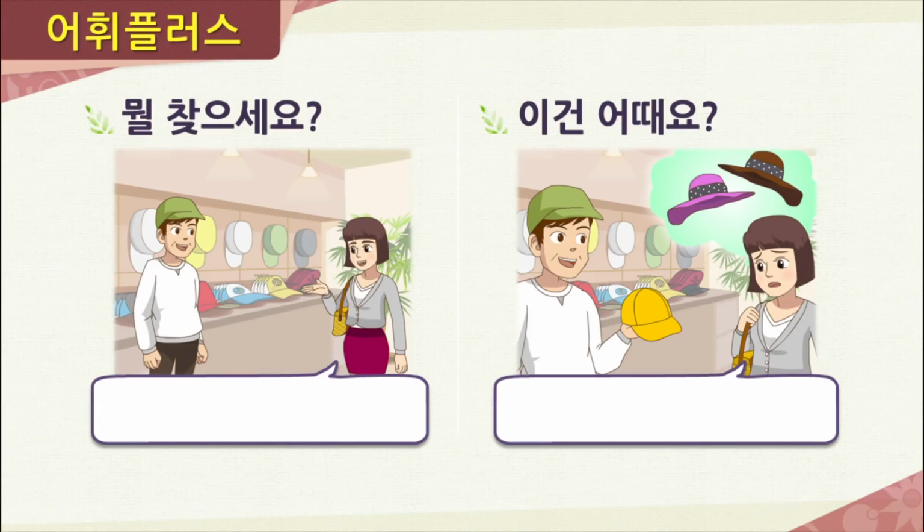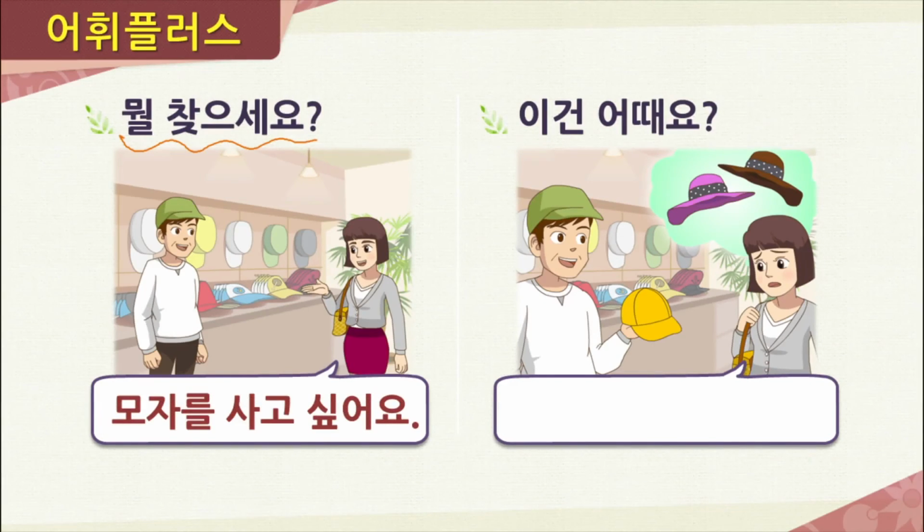Now let's practice with the words that we just learned. So let's say a customer enters the store. How would the employee greet that customer? Right. She would say 뭘 찾으세요? As you can see right there. So you can see the customer here is looking at hats, so she'd want to buy a hat, probably. So then how would she respond? She would say, 모자를 사고 싶어요, or that she wants to buy a hat.